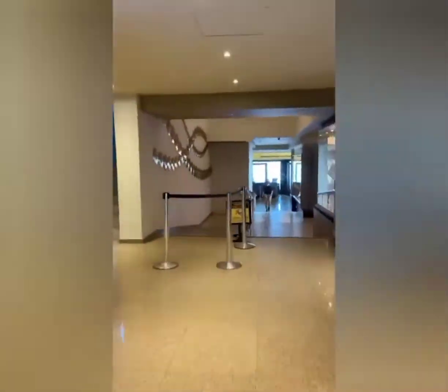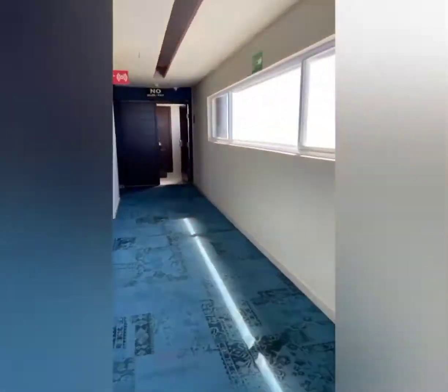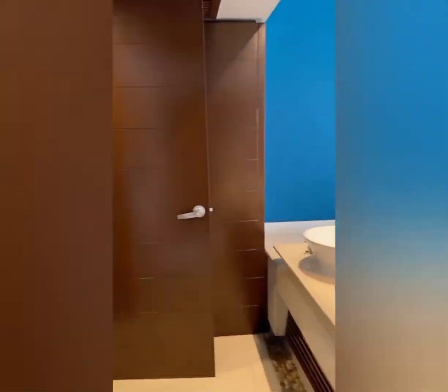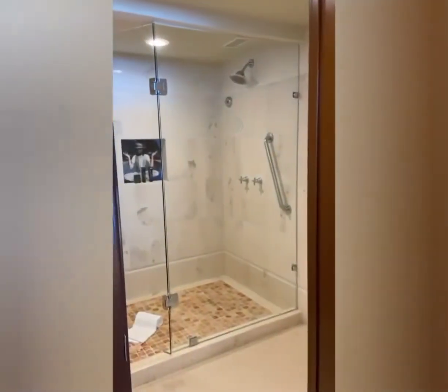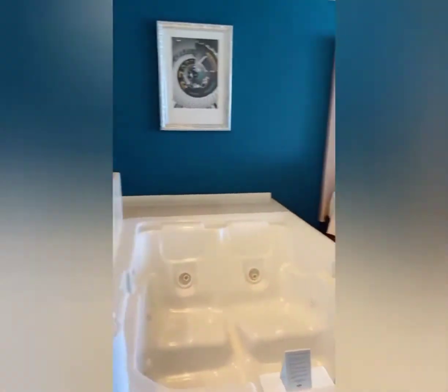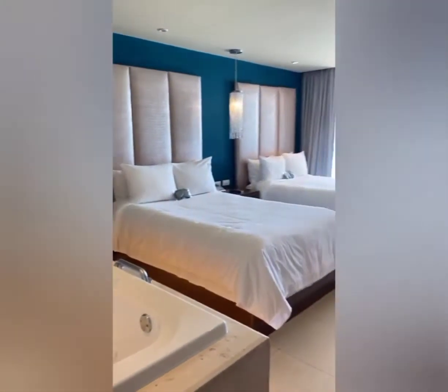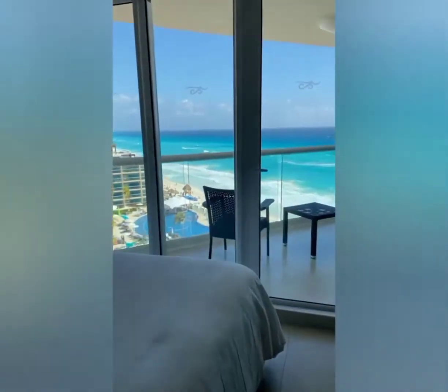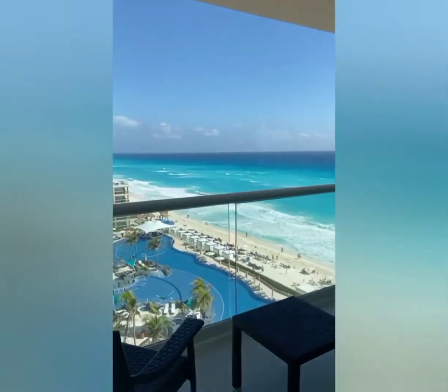Now we will quickly return to the main building and I'd like to show you one of our basic rooms, Deluxe Ocean View. All our basic rooms have 40 square meters. Here you may see a mirror, two sinks, a private bath with shower. Also in all rooms we have a double hydrospa tub. This room category has double beds, but also we have one king size bed, so please pay attention at the moment of the reservation.